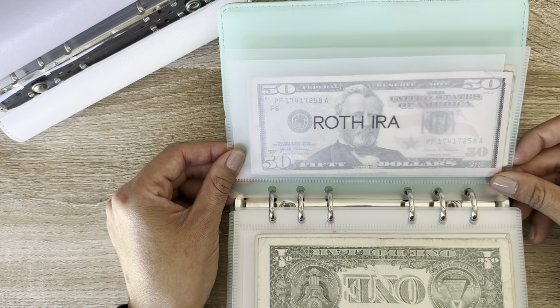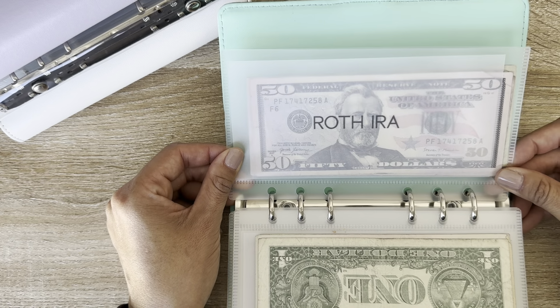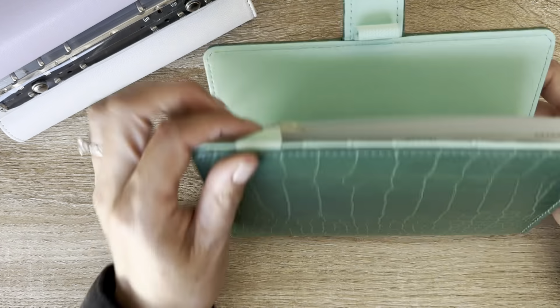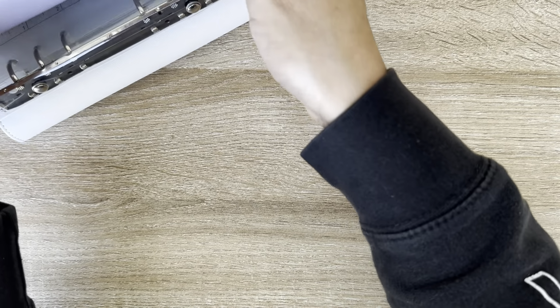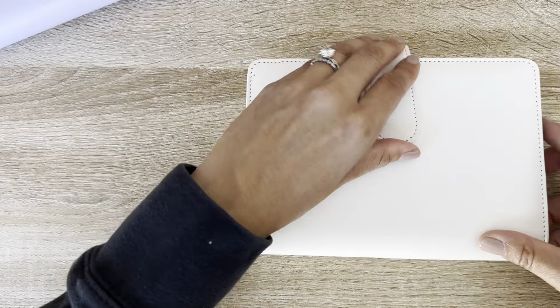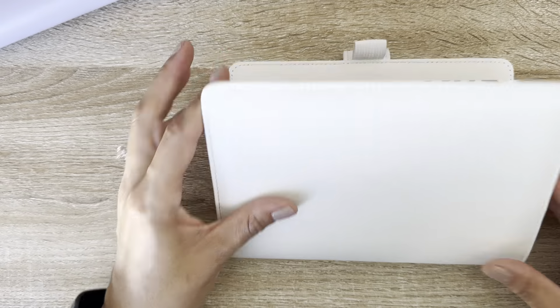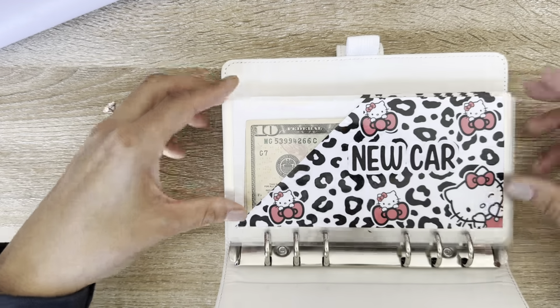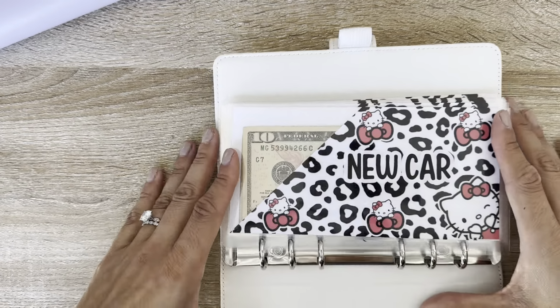And then I also have a Roth IRA that I contribute to. Whenever it hits 500, I'll go ahead and deposit that into my Roth IRA. And then the next 2 are going to be my low priority. So these envelopes are from Daisy Budgets. Super cute Hello Kitty.